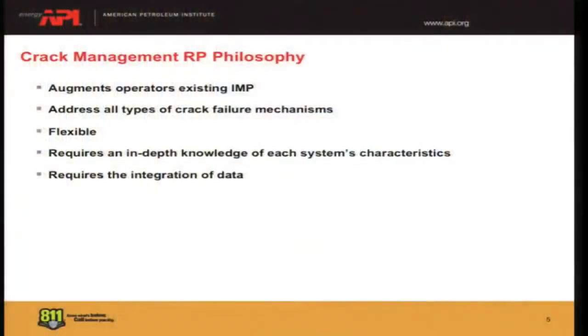I alluded to earlier, we're addressing the various different types of cracking threats. It needed to be flexible, and the last 2 elements kind of feed into that flexibility. In other words, you're going to have operators that have extensive experience managing the crack threat. And they've got an enormous body of data they can draw upon.